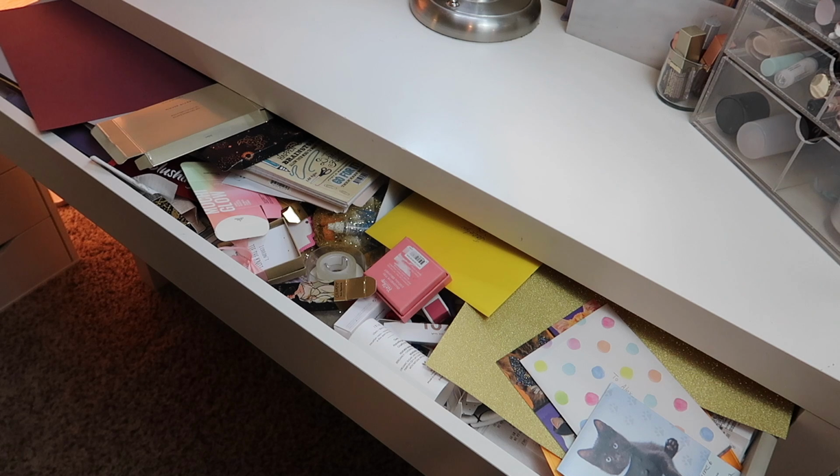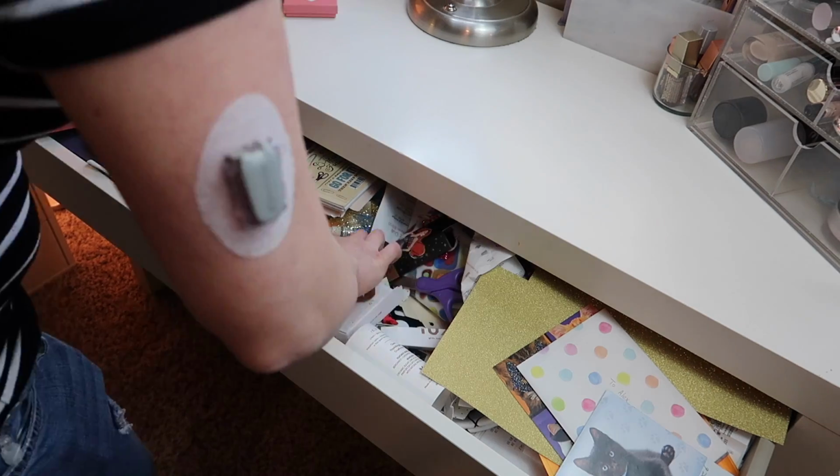If not, I'm sure I can find other things to get rid of, but I have a feeling I'll be able to get rid of 25 things. So let's get started, shall we?